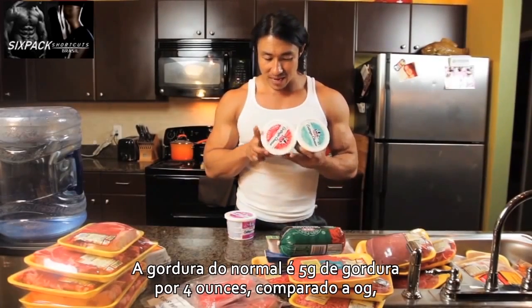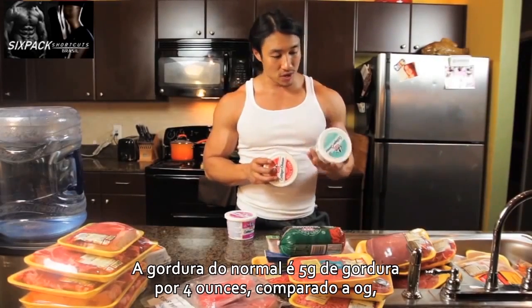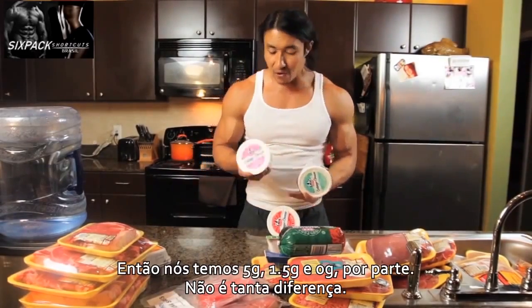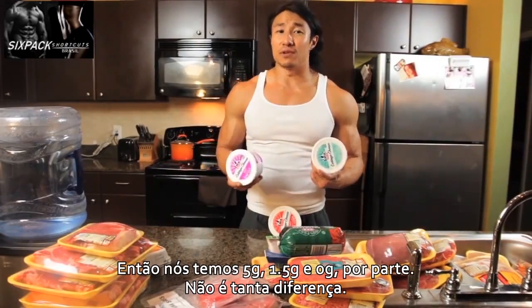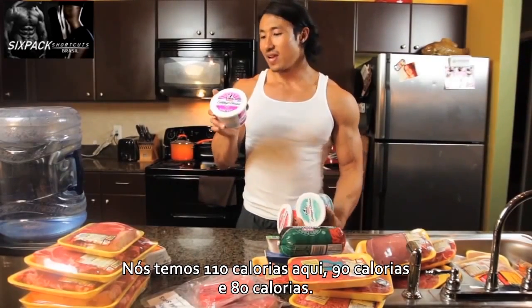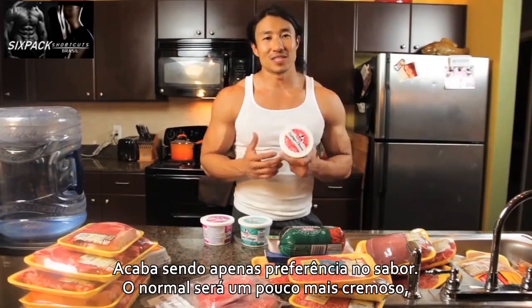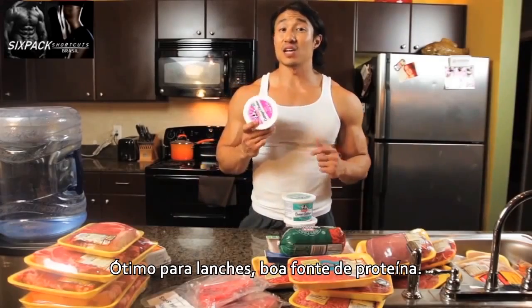The regular has 5 grams of fat per 4 ounces, compared to 1.5 for the low fat, and 0 for the fat-free one. So we have 5 grams, 1.5, and 0 grams of fat per serving. Not that big of a difference. We're looking at 110 calories for the regular, 90 calories for the middle one, and 80 calories for the fat-free. So really it's just a preference on taste, right? The regular one is going to be a little creamier, and it's going to taste a little better in my opinion, versus the fat-free one. Excellent snack, good protein source.